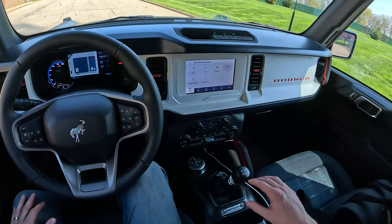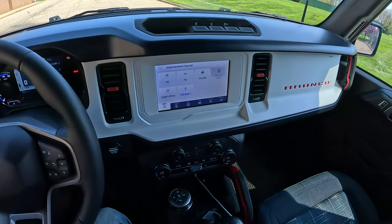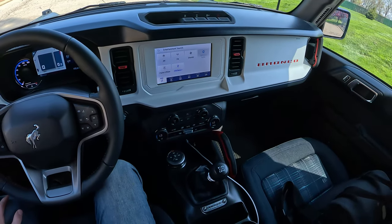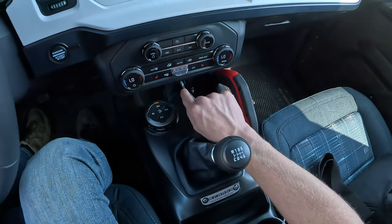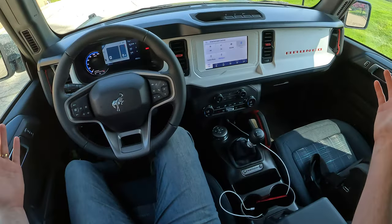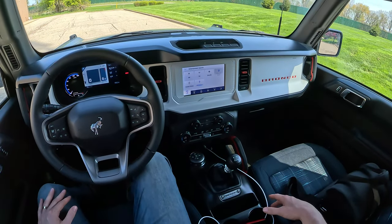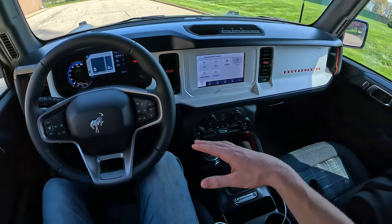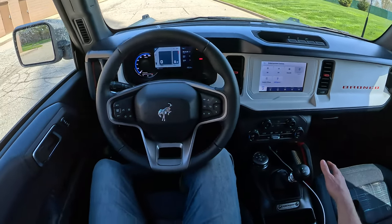For audio inputs in the Bronco, you have your standard AM, FM, Sirius XM satellite radio, Bluetooth streaming, wired and wireless Apple CarPlay and Android Auto support, USB-A and USB-C. What does that mean you're missing? Well, there's no 3.5mm auxiliary input jack, not a big deal. Also, no built-in streaming services like Spotify or anything like that.